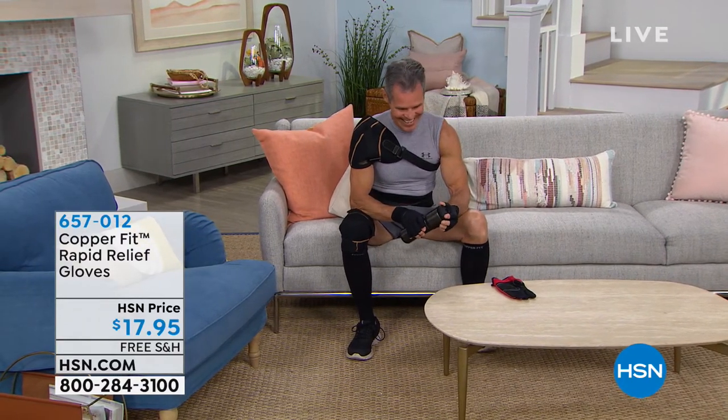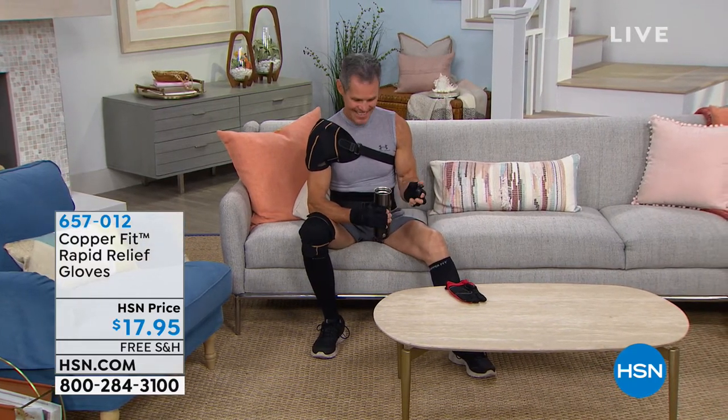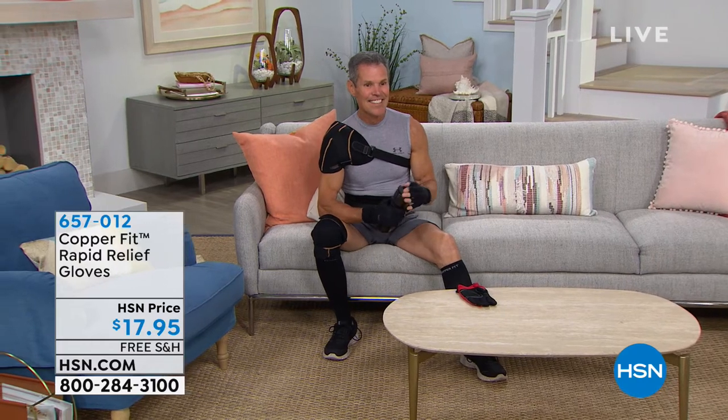Man, I love it. So here's what's going to happen. We're doing a whole section right now on Copper Fit. It is, for me, a must-have in my life. I'm a huge, huge believer in the technology of copper woven into fabric. And Henry's actually showing you everything coming up. Just remember, we're going to start off with hands. Then we're going to do shoulders, knee, back. And then we have the Copper Fit compression ladies socks coming up that everybody goes crazy over. So stick around, because it's a whole Copper Fit story.